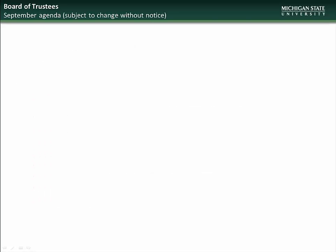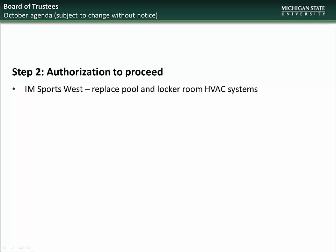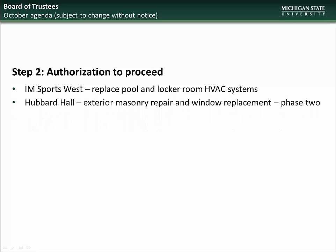Beginning with the September BOT meeting, the projects going to the board will be, for Step 2, Authorization to Proceed, Data Center, and for Step 3, Bid and Contract Award, Food Processing and Innovation Center. Moving on to the October BOT meeting, the projects going to the board will be, for Step 2, Authorization to Proceed, IM Sports West, Replace Pool and Locker Room HVAC Systems, and Hubbard Hall, Exterior Masonry Repair and Window Replacement, Phase 2.